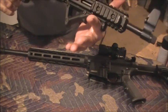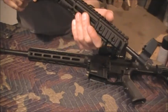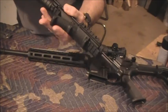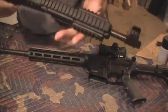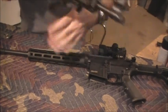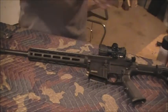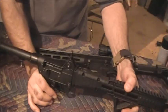It gives you a stop for the shorter barreled guns, so that your finger won't travel out in front of the muzzle. So this is the one I bought for this Kel-Tec. I really like it, so I'll probably add one of those onto the Smith. But the Smith is a very lightweight gun, so I want to keep it that way. I'll probably do a video on this eventually.